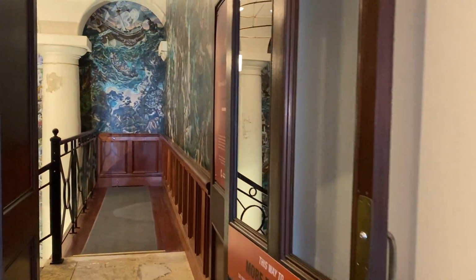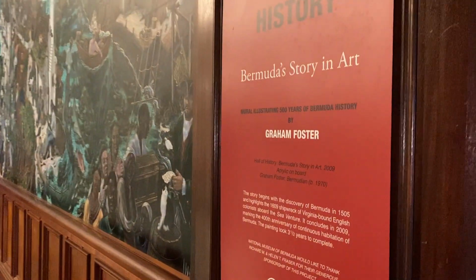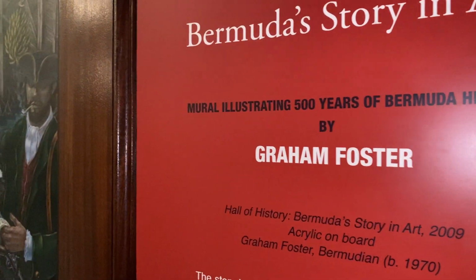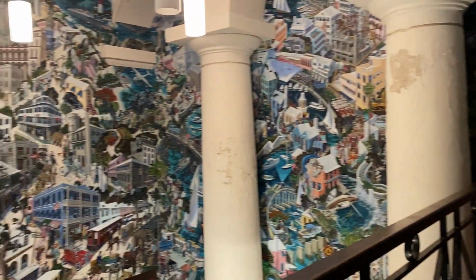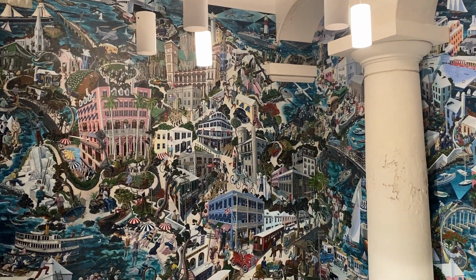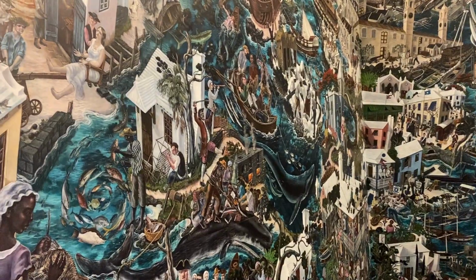Commissioner's House is very special, and there's a lot of different rooms with fun exhibits. This one is from Graham Foster, who's a Bermuda artist, and he did murals. The whole room is a mural of the history of Bermuda from the Sea Venture in 1609 to today. And you can come and spend hours here.